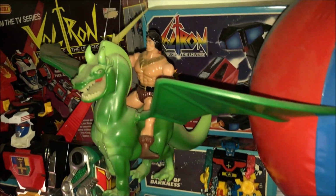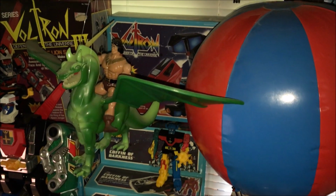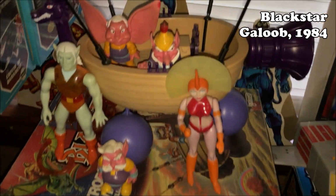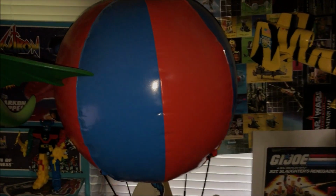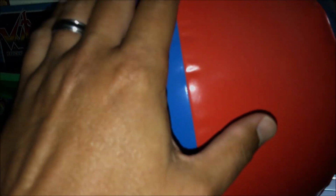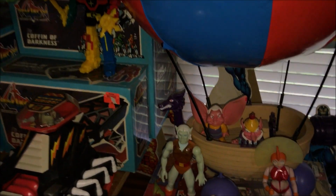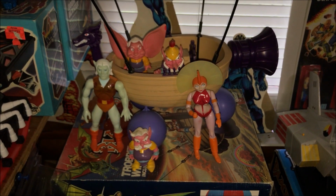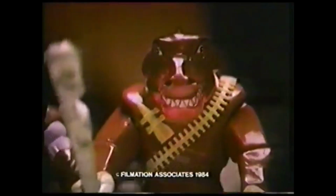Is this Blackstar? That is Blackstar. That's Blackstar and Warlock. That was his dragon he would fly around in. Nice. That is the Blackstar Trobit wind machine. Hot air balloon. It's basically what it is. It's a really neat toy though. Actually like a beach ball. Oh yeah. And as old as it is, it seems to hold air very well. I know that's tough to find. I know a lot of people find the turtle blimps. Yeah, this is all Blackstar here, huh? Yep.